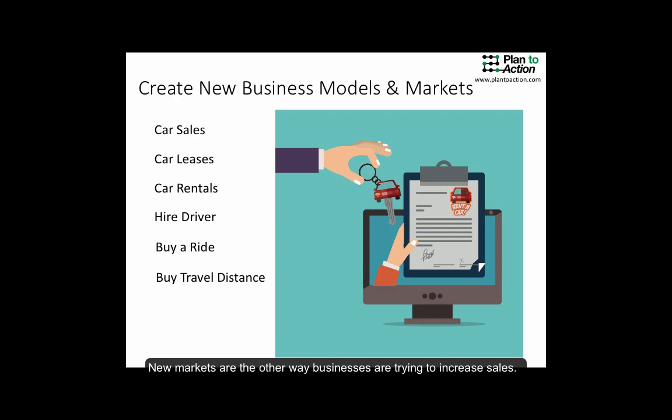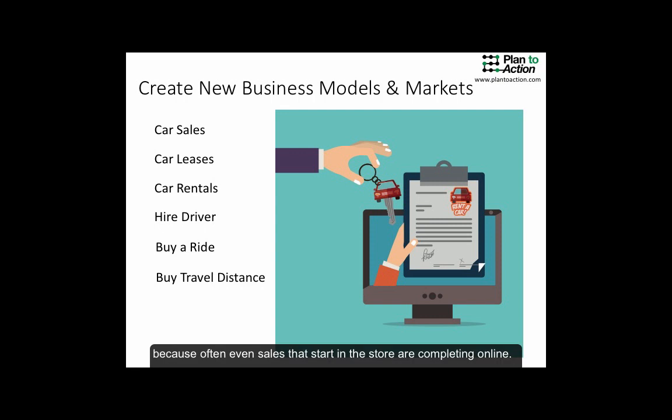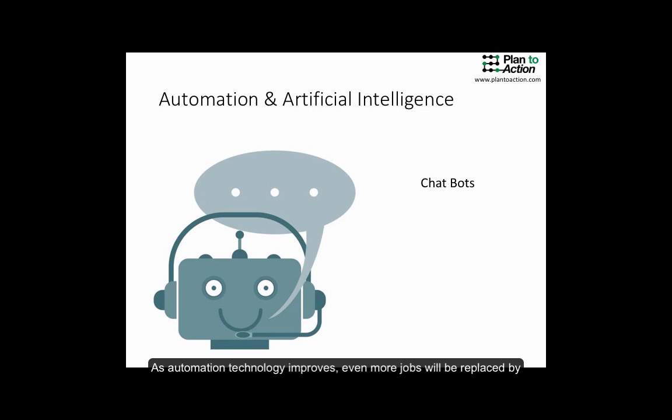New markets are the other way businesses are trying to increase sales. Companies that have not invested in technology risk losing market share to competitors that have. The retail industry is experiencing this now. From electronics to clothes to groceries, a consolidation is occurring and the best technology platforms are taking over. Brick and mortar stores are quickly shifting to marketing assets because often even sales that start in the store are completing online. As automation technology improves, even more jobs will be replaced by chatbots, robots, and software analytics.